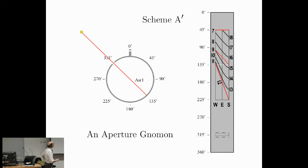cursor is relevant. And this, of course, works perfectly well, even in this very special case when the sun is at 90 degrees. So abandon all thoughts of scheme B, it really isn't at all satisfactory.